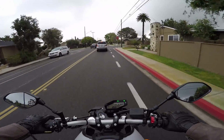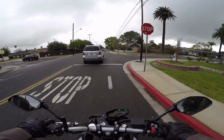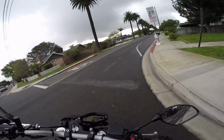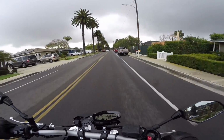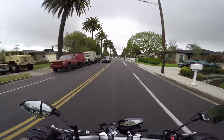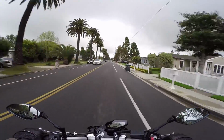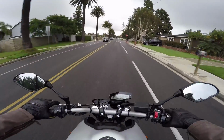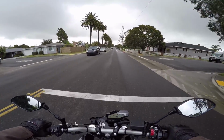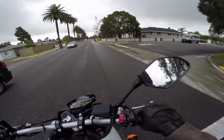So the basics of the FZ-09, that 847cc triple, bolted to a pretty basic frame, and yeah, ever since the engine came out, we've really liked it. It's a gem. I say we, I mean everyone at the magazine.